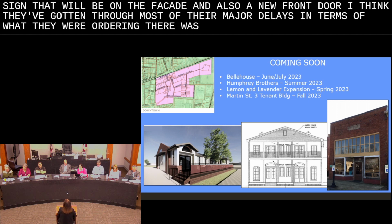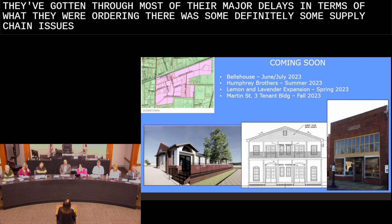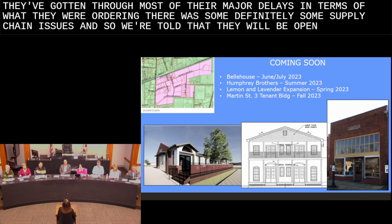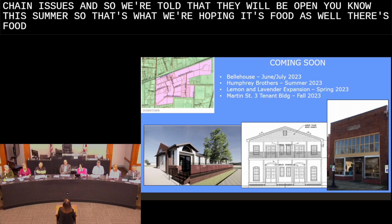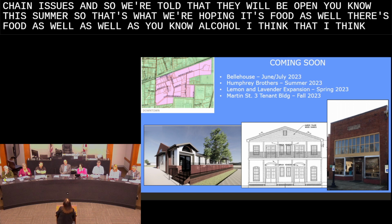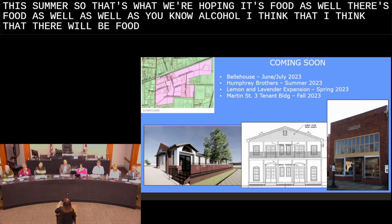There were definitely some supply chain issues. And so we're told that they will be open this summer. So that's what we're hoping. The cigar bar or? It's food as well. There's food as well as alcohol. Like food down below and cigar upstairs? I think that there will be food above, but we'll see.